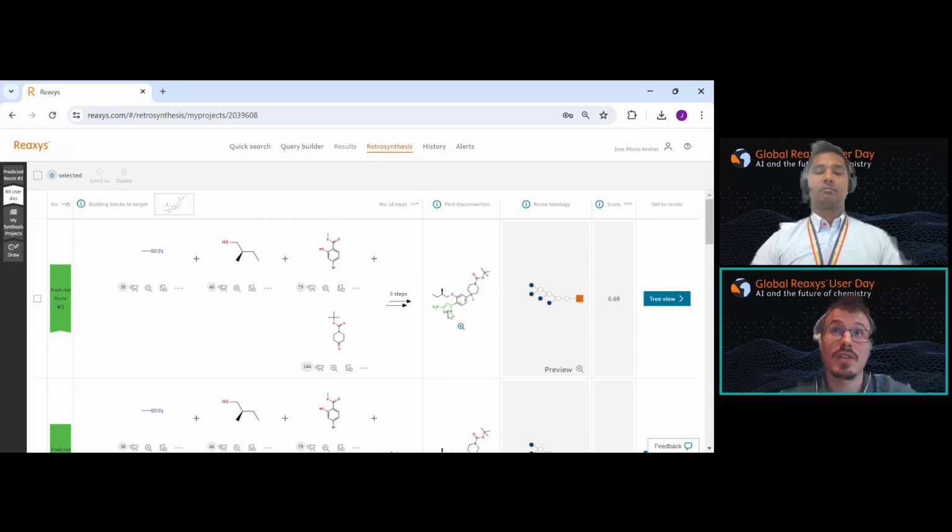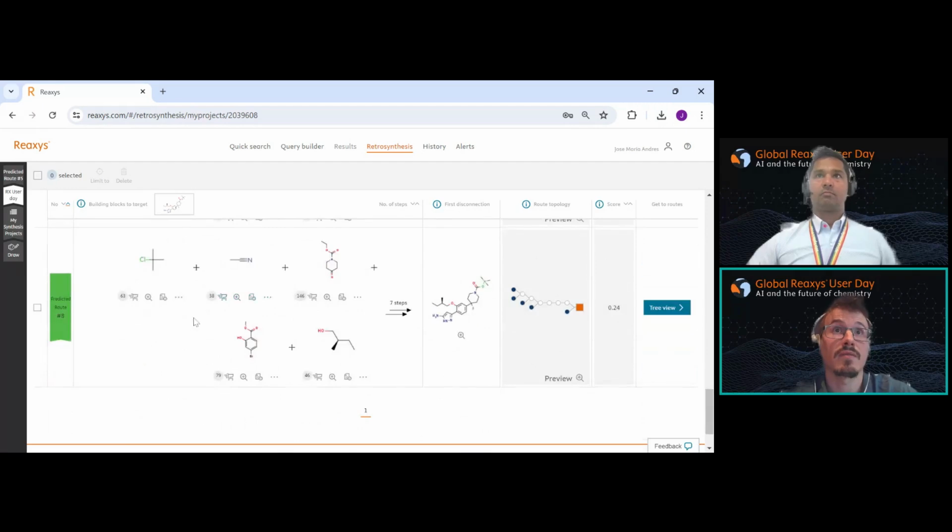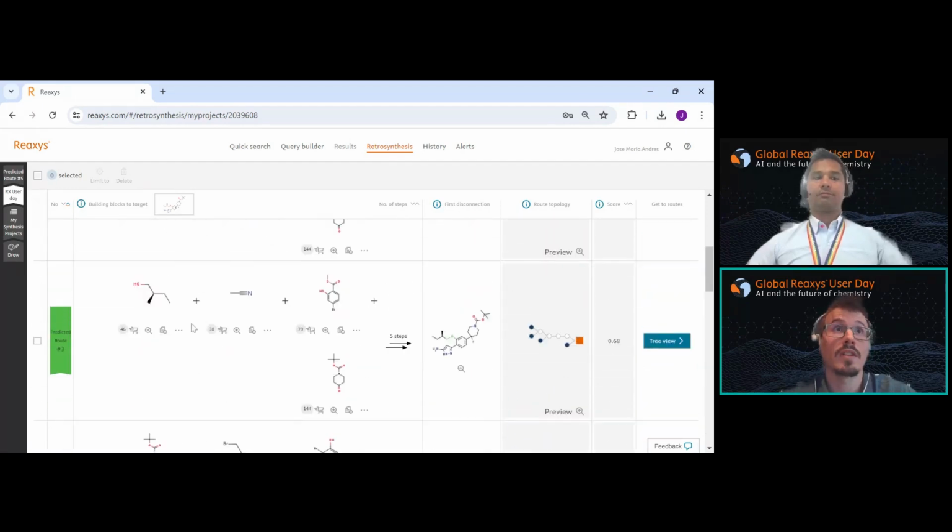I have the first disconnection, so the last part of the molecule that's modified in green, so I can see clearly which part of the molecule is affected last. And then the route topology, I can see how the route is going to take place. And last, I have a score, which is from 0 to 1, meaning 1 is published, 0 is not possible in reality. So that's telling me how successful those routes are. So I could now select between the options that Reaxys has provided me with, and I can select one to take a look at it.